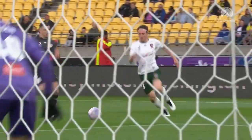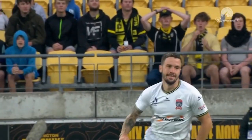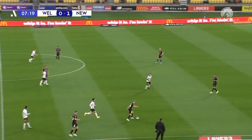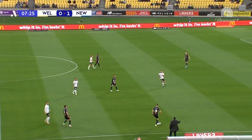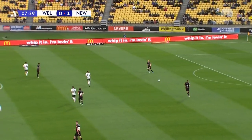Well, they've upset things early doors. A lovely run from Inter out. I think that's Taylor down the left-hand side. Bundles his way past Payne, and then it's bundled into the back of the net. Well, going into this round, Wellington had the best defence, or the joint best defence in the A-League men's. Just 4 goals conceded. It took less than 4 minutes for them to concede first in this one.